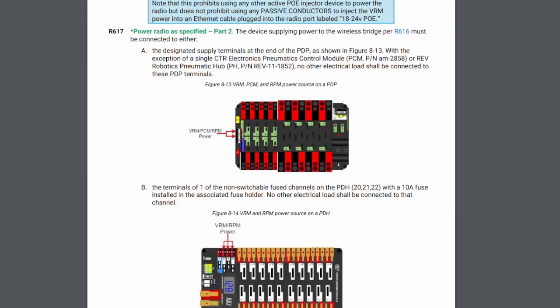R617. Power radio as specified, Part 2. The device supplying power to the wireless bridge per R616 must be connected to either A. The designated supply terminals at the end of the PDP as shown in Figure 8-13, with the exception of a single CTR Electronics Pneumatics Control Module, PCM, or REV Robotics Pneumatics Hub, PH. No other electrical load shall be connected to these PDP terminals.